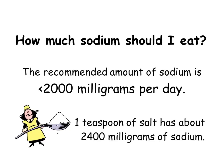Let's now try a quiz. In the next few slides, we will be looking at a few foods, and we will guess how much sodium they contain.